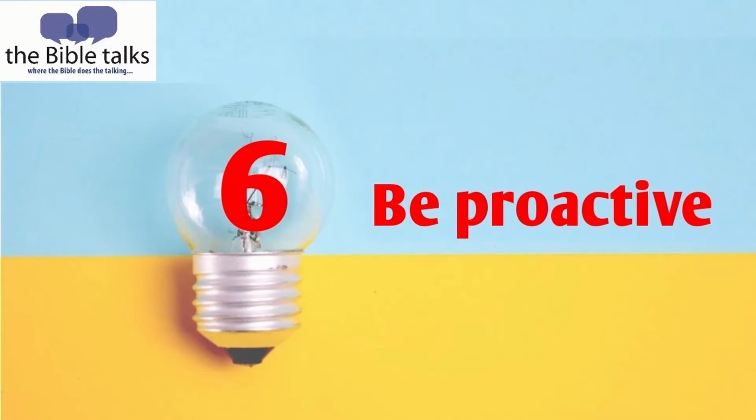Number six is to get started with your assignments as soon as you can. So don't leave it for the last minute where you are working on your assignment the night before or the day of submission, and like at 10 to 12 at night, you are stressing and maybe contacting people or emailing lecturers at the last minute.